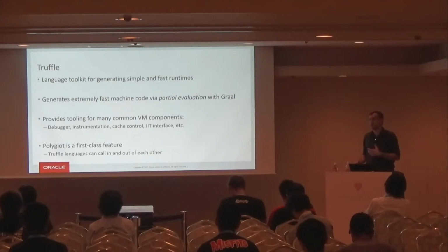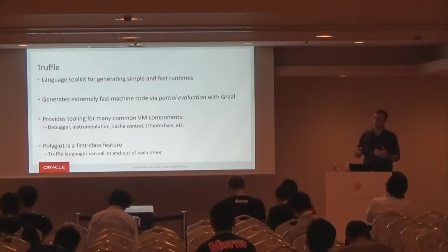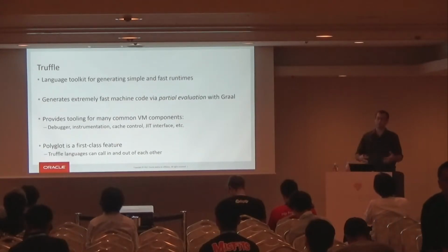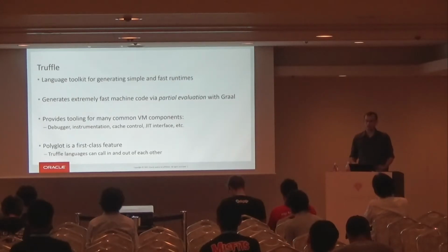Truffle actually builds some of its functionality as domain-specific languages with Truffle itself. So it helps us stay honest, and it's a really powerful feature. So if you build a language with Truffle, you can gain interoperability with TruffleRuby. We have a JavaScript implementation, an R implementation. Out in the wider community, there's Smalltalk implementations, Python, and so on.